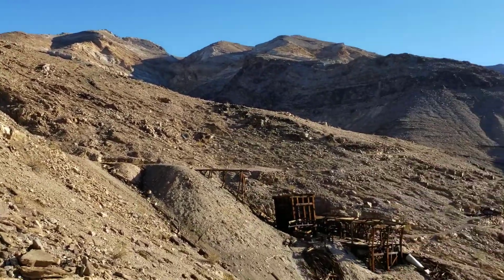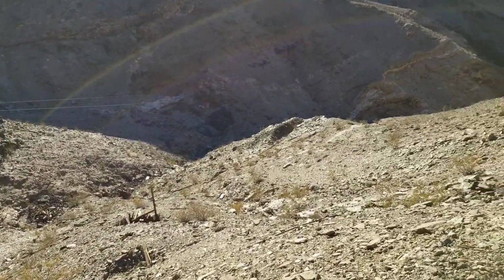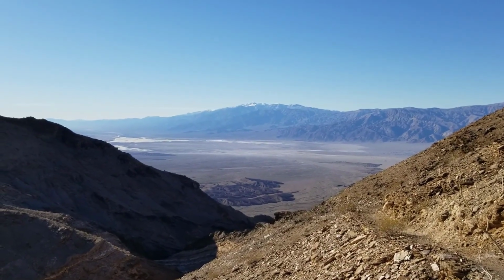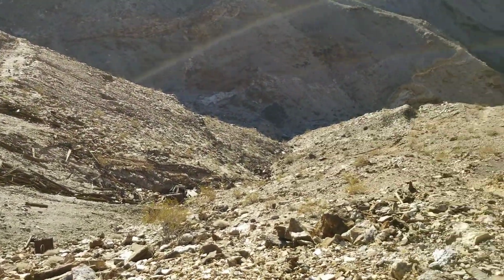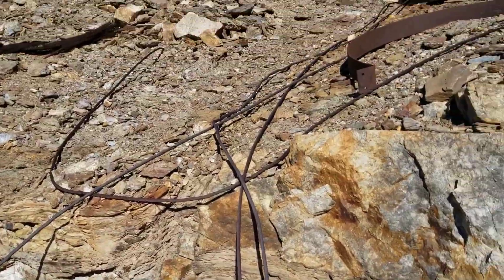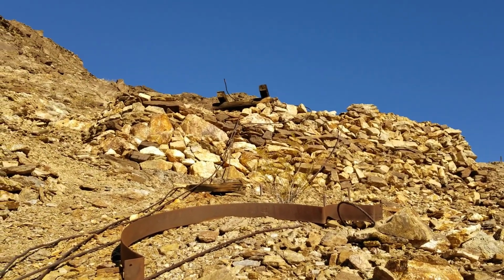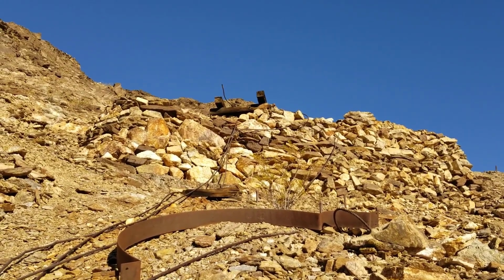And then just a quick look. Yeah, definitely. Wow, what a steep canyon here. And then looking back to the Panamint Range and Death Valley. Okay, yes, the cables do continue on up in this direction now, and up this hill to where we saw those gears, and most possibly toward a machine that continued powering the ascent and descent of the ore cars.